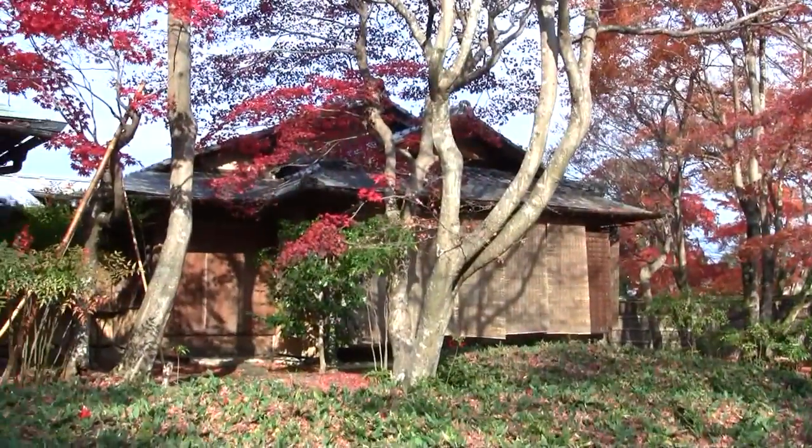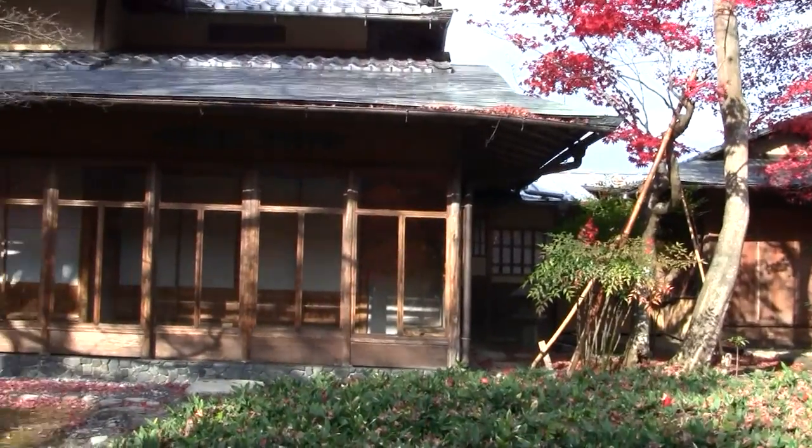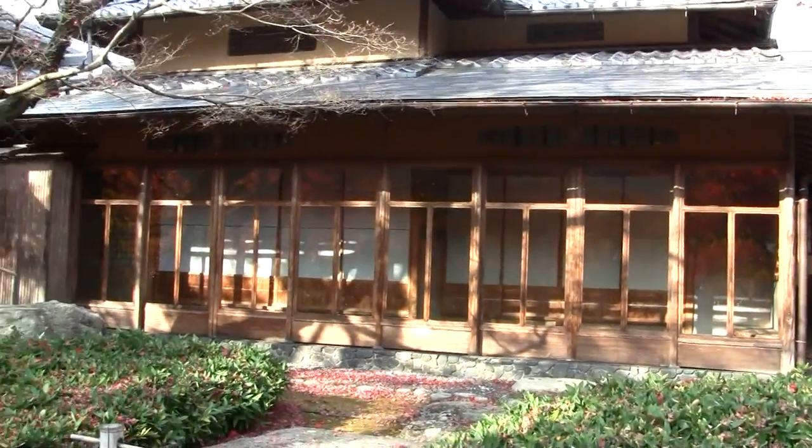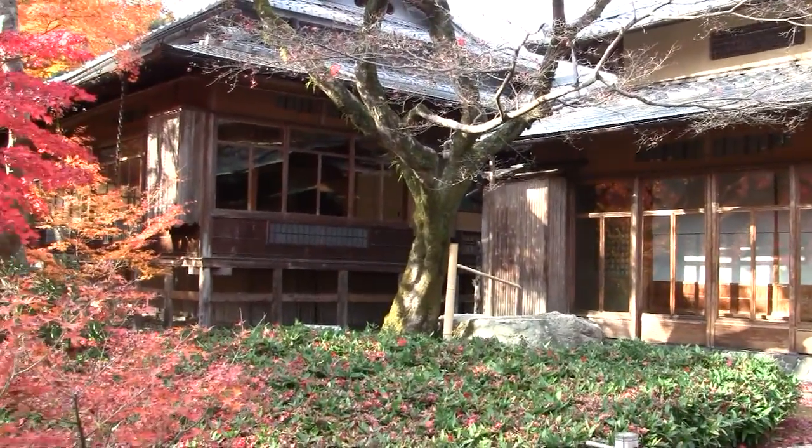So this is the villa at Hogoin that we're going to be going inside of. It's a couple hundred years old, and it's a Sukiya-style architecture, which was born with the tea houses of the late 1500s.